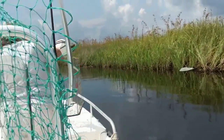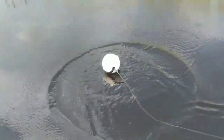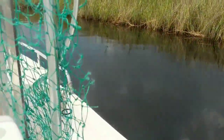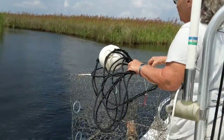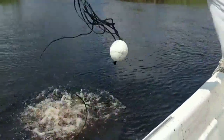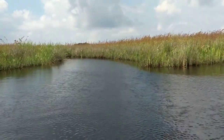Okay, set one right here. What's that? Number four, isn't it? Alright, we'll put it in front of this little creek right here. That's a good spot. Yeah, that's a good spot. Hopefully some crabs live in that little creek.